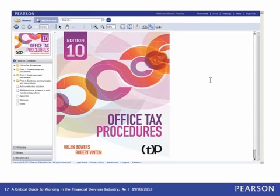More importantly, a critical guide to working in the financial services industry is now also available as a Pearson e-text. I will now take you through some of the more pertinent features of the e-text. To do this, a similar resource in accounting is used as an example.